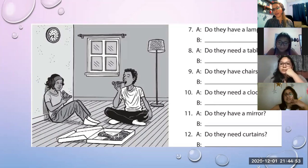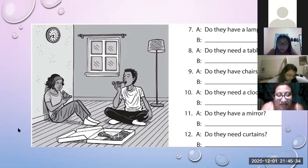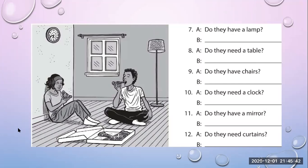Ya solo nos queda una. Creo que no le han preguntado. Do they need curtains? Yes, they do. Ajá, porque sí las necesita.